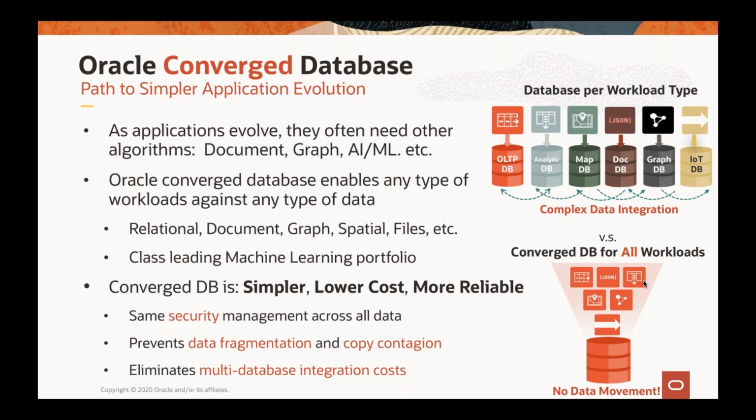You eliminate copy contagion, having multiple copies in different stores, and eliminate the complexity of integration, using events to keep these different databases in sync. So it's a much, much simpler and much lower cost approach to running a complex workload. Because it's a matter of time, and nowadays, no application ends up being purely a simple relational application. Applications have to adopt multiple data models and workload types. So the need is real. The question is which path we want to go down. And I think it's pretty obvious that the path listed below, the Converged Database path, is a path towards simplicity, whereas the path above is a path towards this babel of complexity.